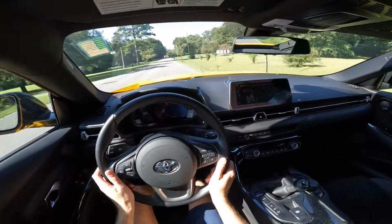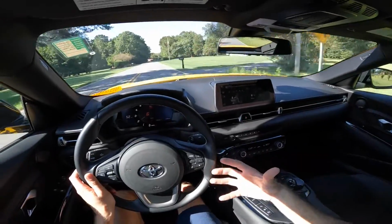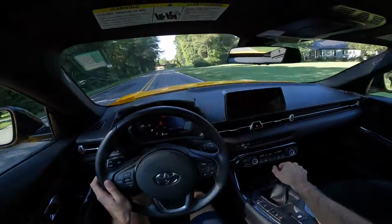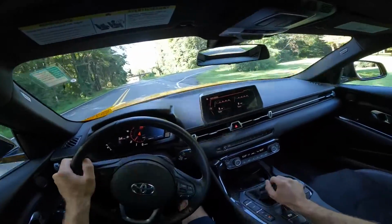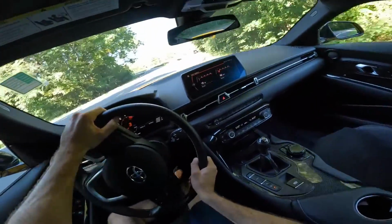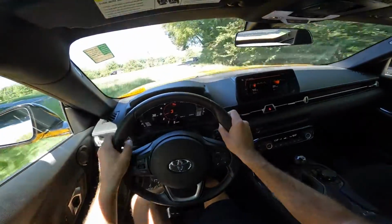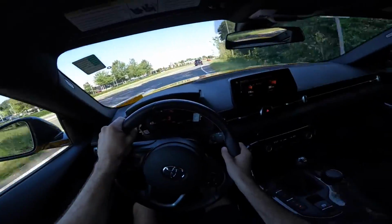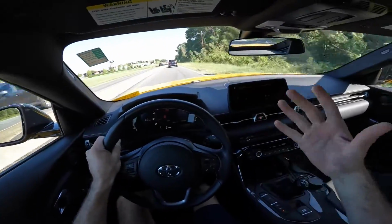But for the Supra here, it's not too loud, feels like it's refined like the BMW, of course, since it has BMW in it, but it's also got that sporty vibe too, because of course that was the goal for the Supra. But let's get back and finish this up.